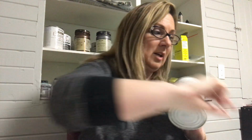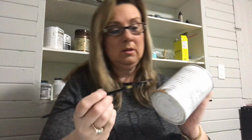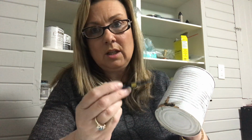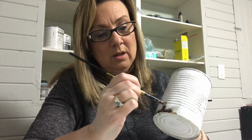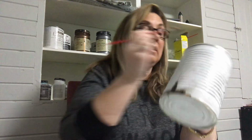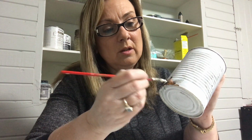And I'm going to go back over with the Weathered Wood a second time. Just basically almost sponging it, but with a brush. I'm doing a couple of layers because it gives a little bit of depth for the rust. And then this time I'm going to go back over while it's still wet. Oh, that's a little too much. Dry brush it off.